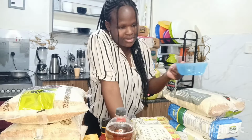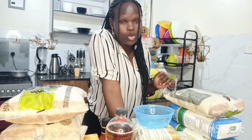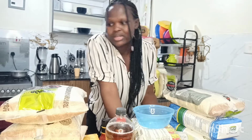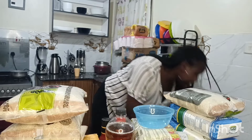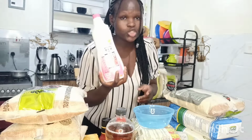We will buy some other mafuta. But I normally like buying things that run for a whole month. Hopefully, maybe it will run for a whole month. That is what I want. Who doesn't want to save? Nobody.